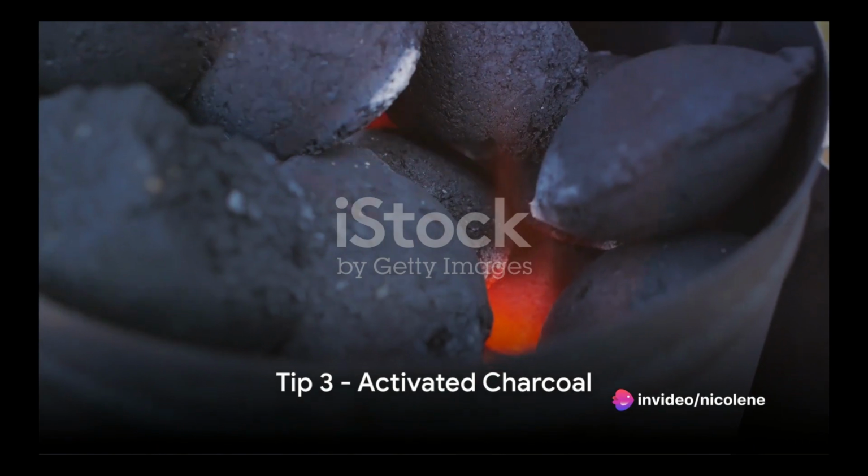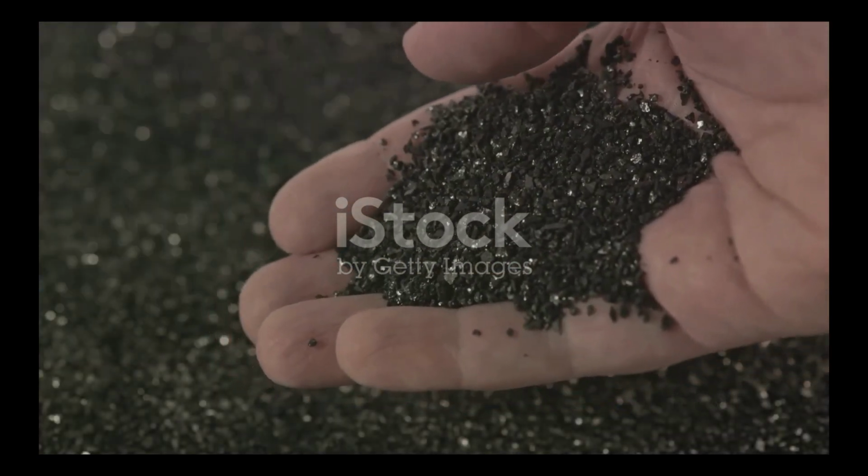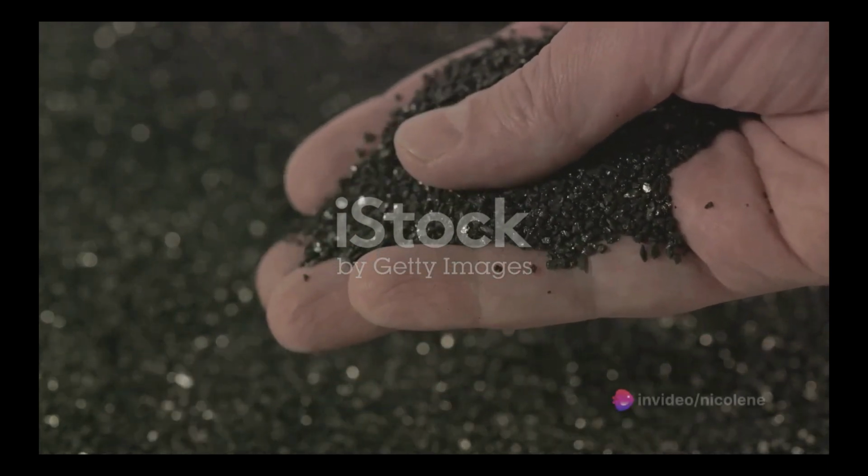Activated charcoal is excellent for absorbing and eliminating odors. Place a few charcoal briquettes in an open container and leave it in the fridge. Change them out every few weeks to keep your fridge smelling clean.